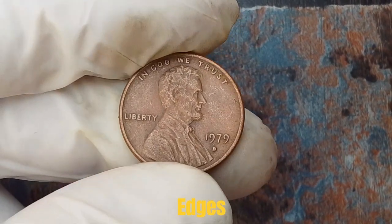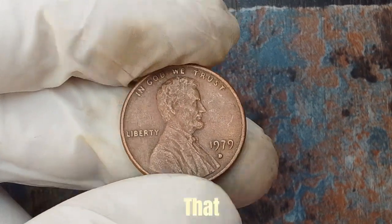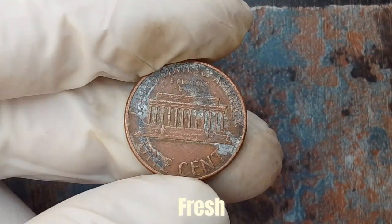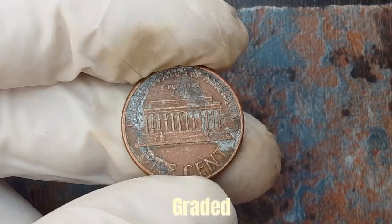Check the coin's edges. If the strike is off-center or if the rim is too wide on one side, that could indicate an error coin. Surface and shine. Does it still have that fresh coppery mint glow? If it's in mint condition, especially uncirculated, get it graded.